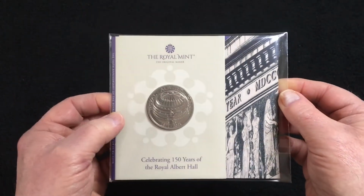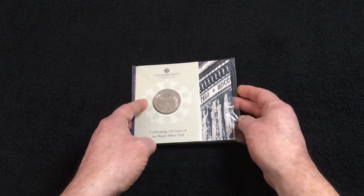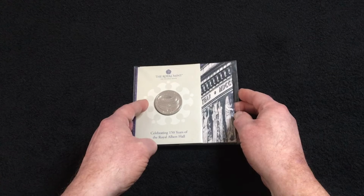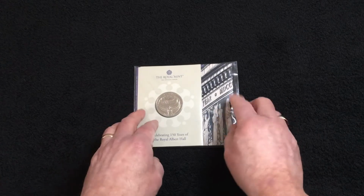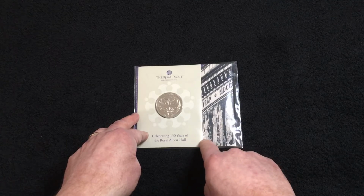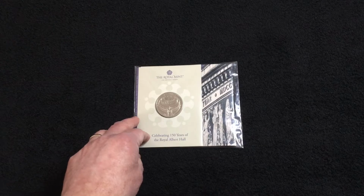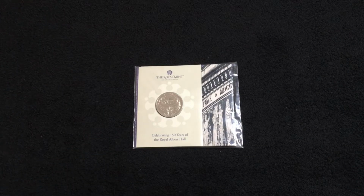As I record this, nobody's actually done a review on this coin yet, and when it goes up, which will be Monday the 29th of March, it will be exactly 150 years to the day of when the Royal Albert Hall was opened. But before we get into the coin itself, I just want to give a little background information on how the Royal Albert Hall came to be.